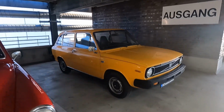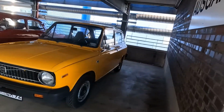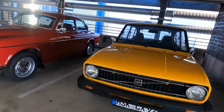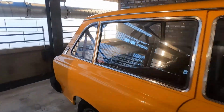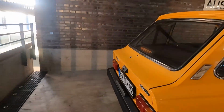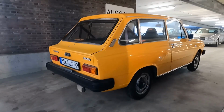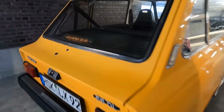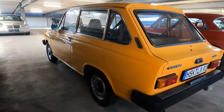The Volvo 66 was born as a DAF in the Netherlands, and this is actually my favorite body style, apart from the awesome looking coupe version, styled by yours truly, Michelotti, and it's utterly lovely, and it comes from Sweden. There we have the original dealer sticker. What a nice car.